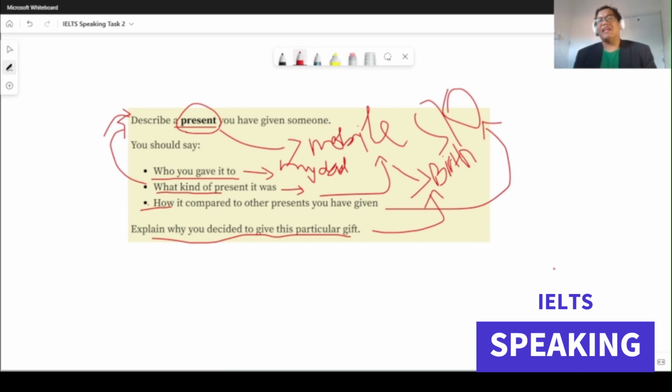And there you have it. That's a sample of the answer. And that was just below 2 minutes, but it was above 1 minute 40 seconds. And so if you rewind my answer, you can kind of see where I expand things. I describe a little bit about the phone. I describe how valuable it was to my dad and the reason why I really pushed for an expensive gift like that. So that's the kind of answer that you need to be able to provide for this task.